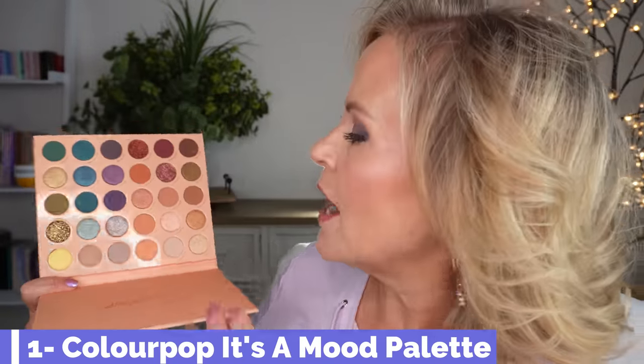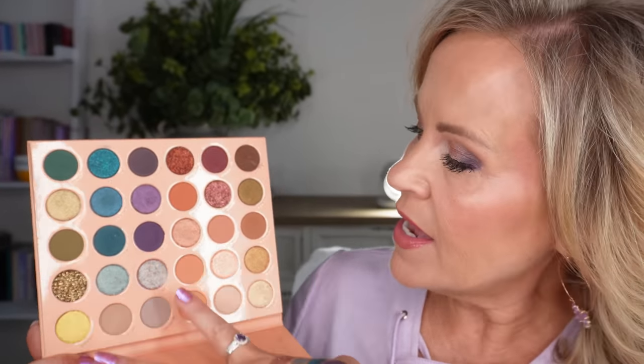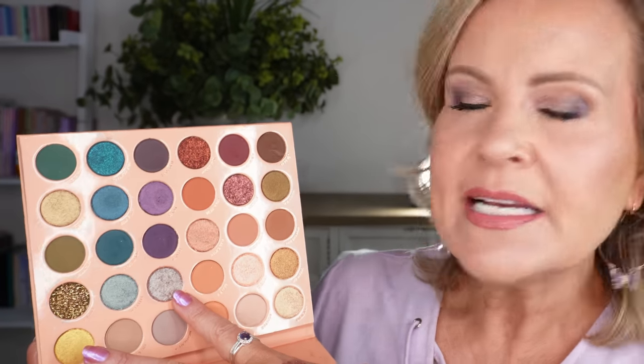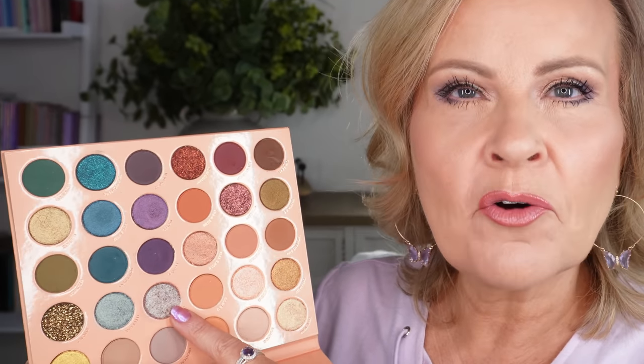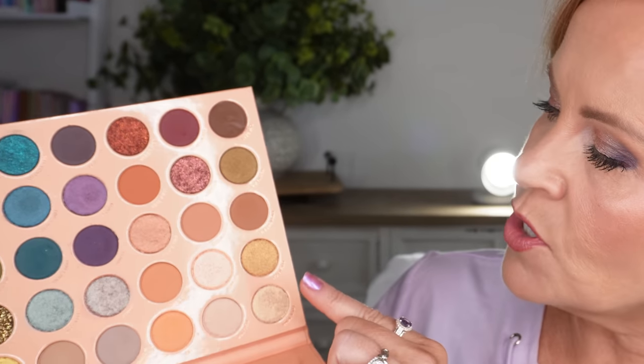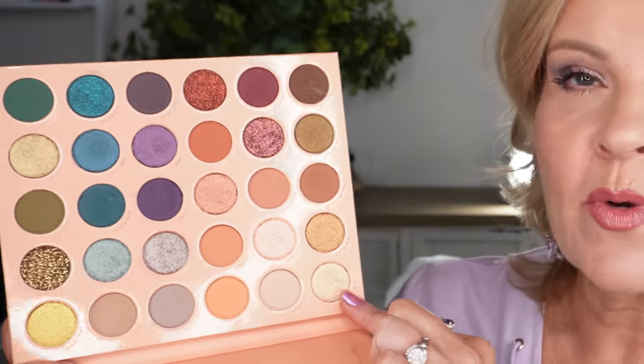Today I chose to do kind of a combination of colors. I used this as my transition color. I used this as my outer V color, and then I was going to go in with this color right here, which is almost got like a green, silver, brown flash to it. And I used that one, but I also went into my inner corner with this one over here.